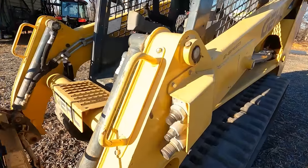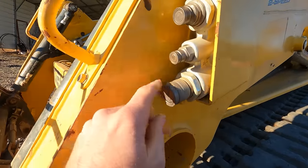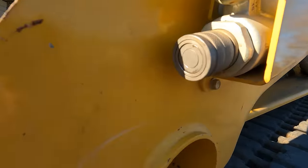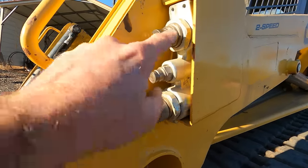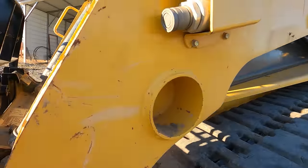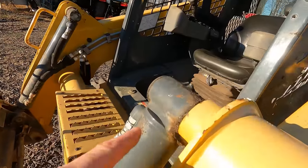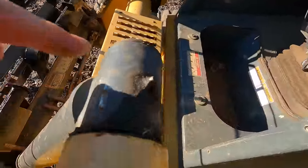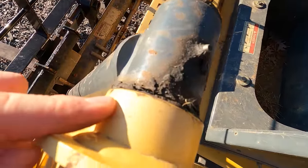You want to make sure that your hydraulic couplers are in good shape right here, that they don't drip, that they're not leaking. They might have a little bit of debris on them, but you just want to make sure that they're clean and nice and everything looks neat and there are no leaks and dribbles and drips all over the machine right here. You want to inspect your cylinders right here. You want to start at the top and make sure everything's been well lubricated. You can see grease, you can see oil.